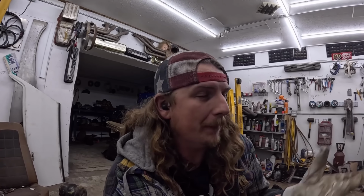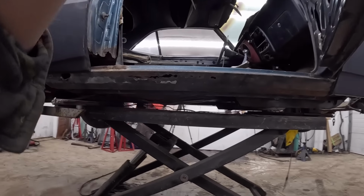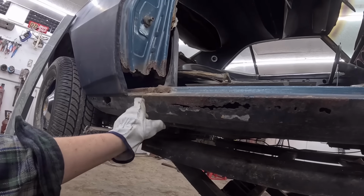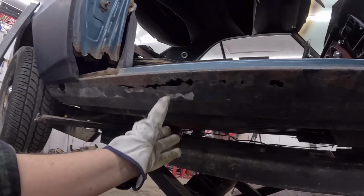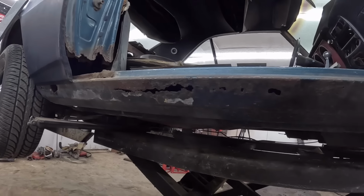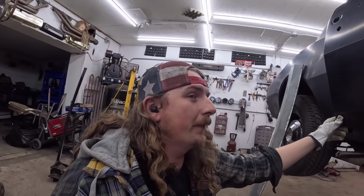So we'll probably do that, but maybe that'll take up the strength we're going to lose by cutting some of the subframe or the sill out. But in all reality, if I just cut a box out and then welded that in, it would be more bodywork and more welding, but it would retain as much of the factory material as possible and the nice little seam at the bottom, which is all original, which I do kind of like.